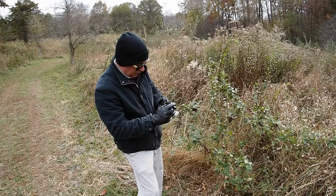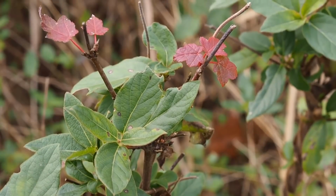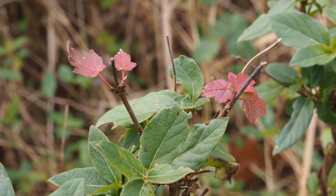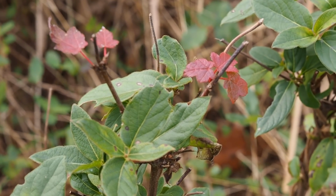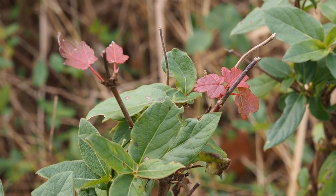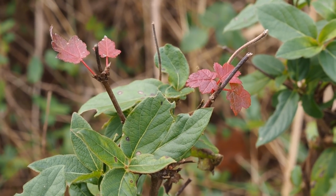Okay, as you can see, I found this tree here. It has some red and green leaves on it, which are contrasting. I think the green are from some kind of vine, but let's see what kind of picture I can get.